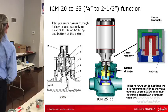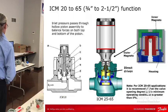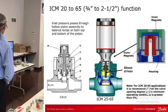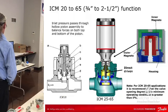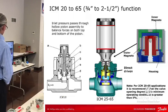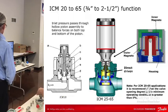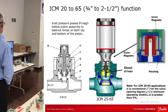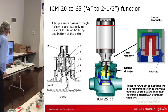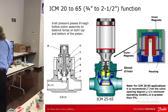So here is the important part. Remember we talked about the two sizes. The ICM 20 and the ICM 25 through 65 is direct driven. So it's got a spindle on the piston, and the actuator moves that through magnetic coupling, which I'll get to here in a minute. And then the large one is a little bit more complicated, not direct driven, but a kind of coupled with a pilot and a main piston. So it's a little different when you get to larger than 65. So the magnetic coupling is made between the stem here on the valve and the actuator.